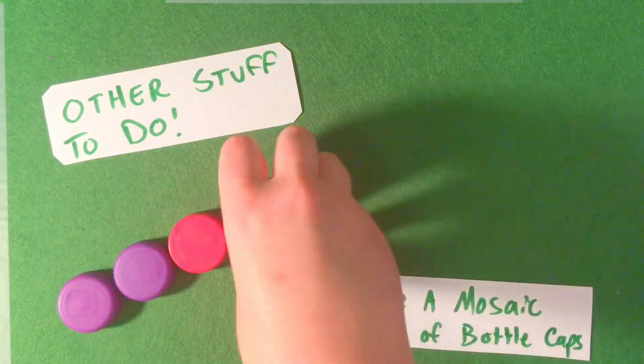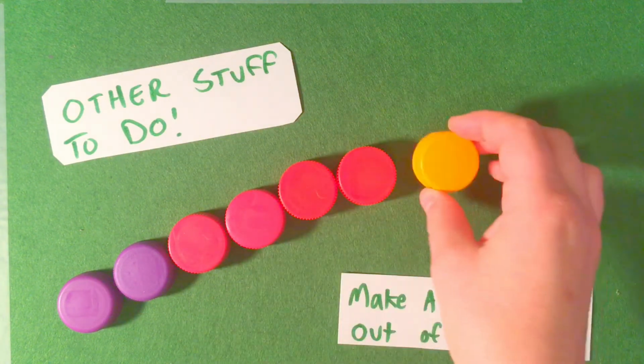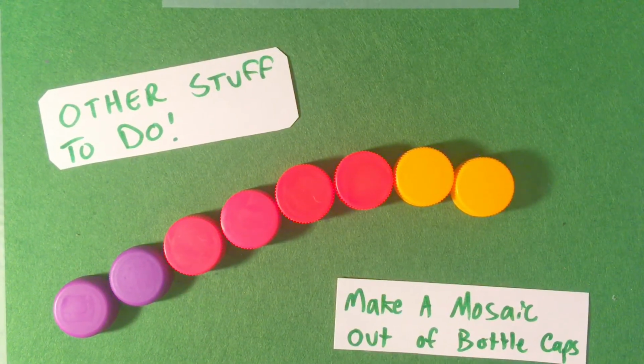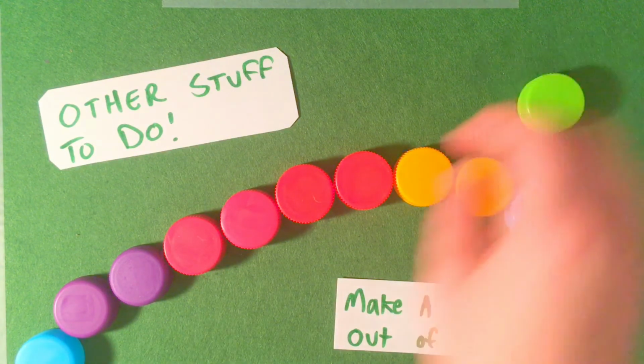And this is cool. You can look this up online or do whatever. People make chairs. People make whole building walls out of bottle caps. And they make these beautiful images. So you can make your own, which would be really cool. Could you imagine a driveway filled with your own bottle cap mosaic?